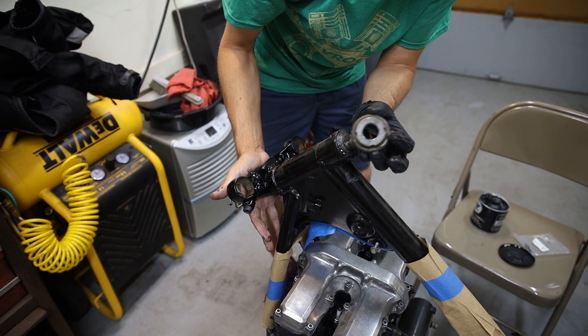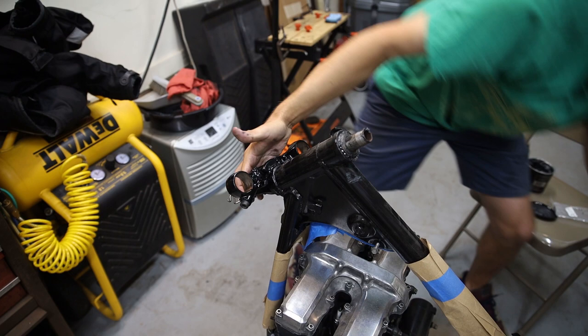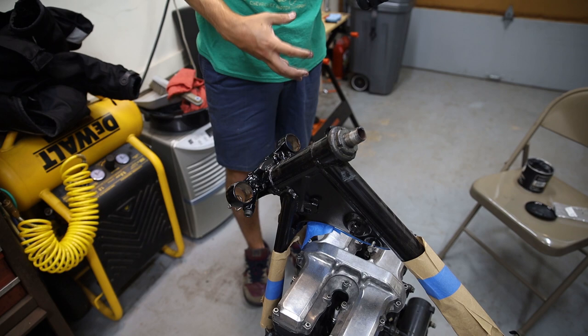Oh, it's just out of reach. Oh, no. Good thing I'm a giant. All right, and then you tighten that down till it's snug, back it off an eighth of a turn. We should be good.